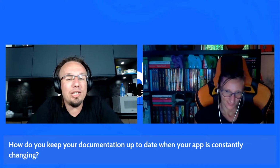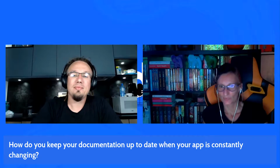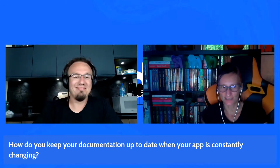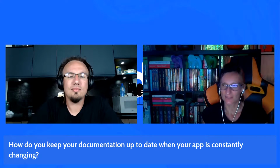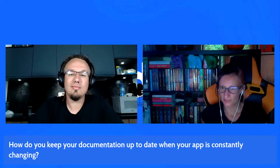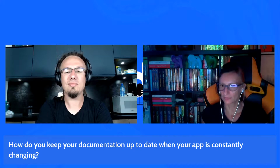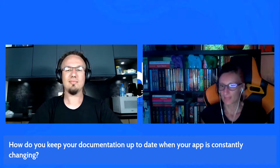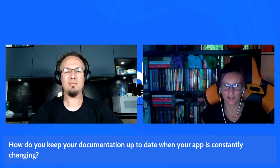How do you keep your documentation up to date when your app is constantly changing? Well, we already kind of talked about this. So never release code that is not documented. If your app is constantly changing, then put an effort to document it while you develop. I mean, there is no easy answer. There is no formula or silver bullet for everything.